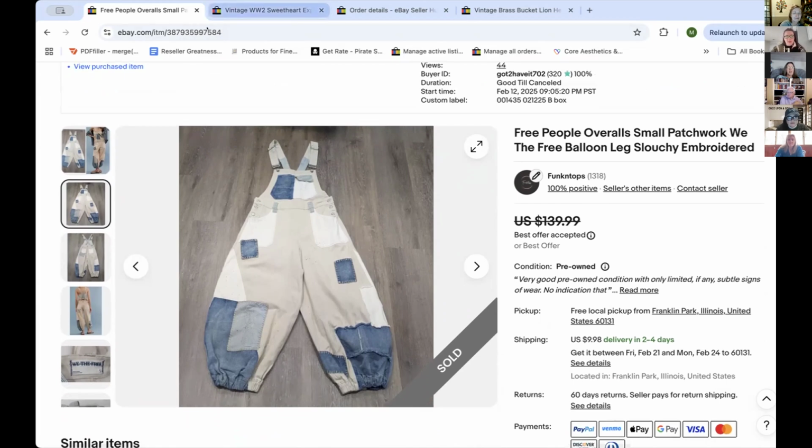Excellent. Yep, good tip, by the way. I agree with you completely. And you offer free local pickup. Has anybody ever taken you up on that?